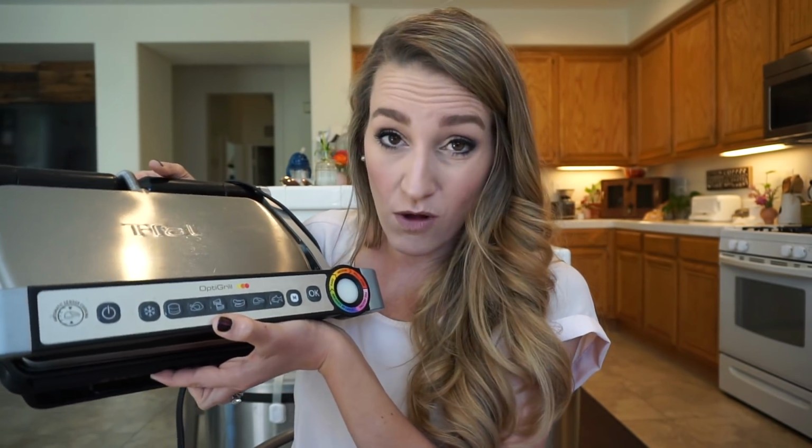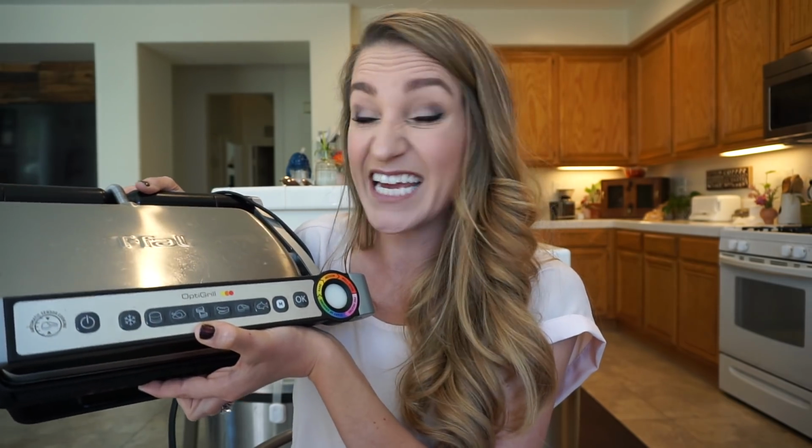And last but most certainly not least, the most unexpected of them all, Panini Press. We bought this because my parents were making a bunch of paninis and my mom was like, you need to get a Panini Press. And I was like, I don't know if I really do. We snagged this at Walmart. We've had it for years. It's grody. It's got cheese stuck on it from the last time that we made grilled cheese, all right? So it's not cute. But honestly, we use this several times a week.